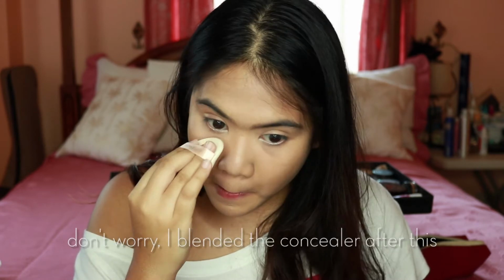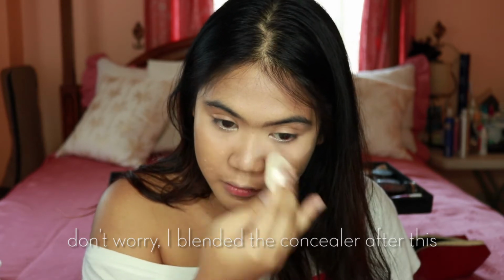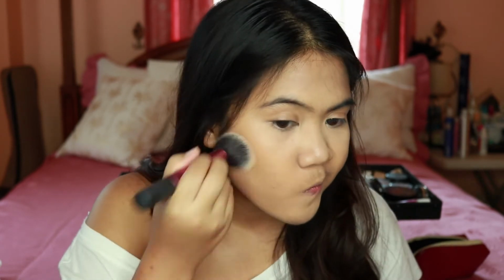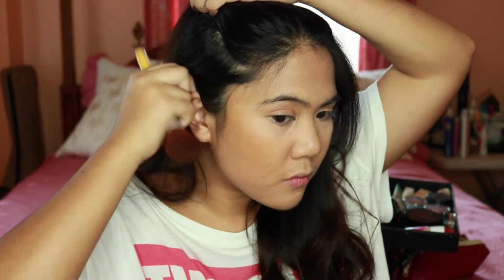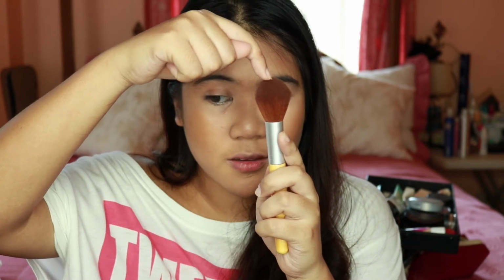And then now I'm using the Milani transparent powder from my under eyes. And then I'm using the L'Oreal True Match Super Blendable Foundation Powder in the shade Sun Beige to powder the rest of my face. Now we're gonna move on to bronzer. I'm using the L'Oreal True Match Super Blendable Face Powder in the shade Caramel Beige, and then I like to use this Echo Tools brush both for bronzing and for contouring because I use the diagonal side of the brush for the bronzer and then the tip of the brush I use for contour.